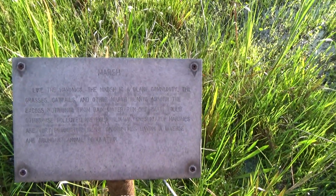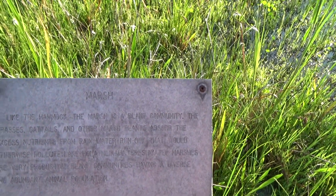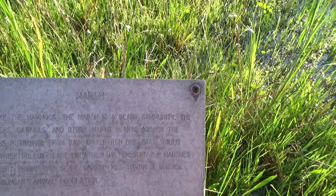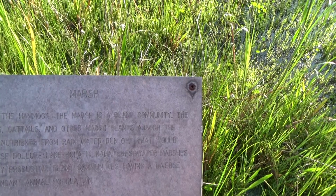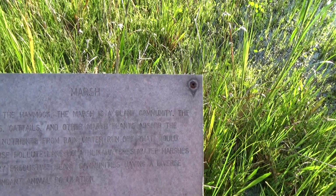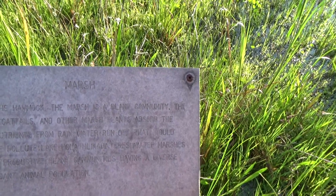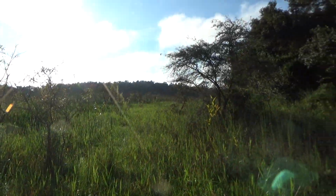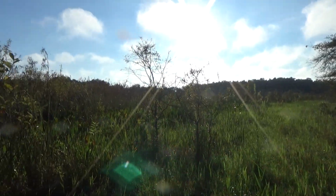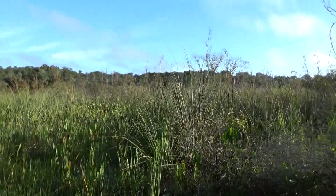I don't know if you're going to be able to read this one. It says, like the hammock, the marsh is a plant community. The grasses, cattails, and other marsh plants absorb the excess nutrients from rainwater runoff that would otherwise pollute things here. It's hard to read this. But anyway, this is Coot Marsh. I hear an airboat in the distance.